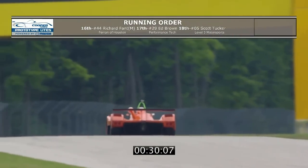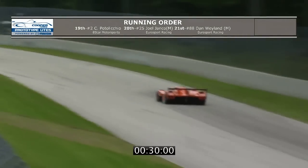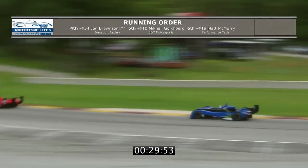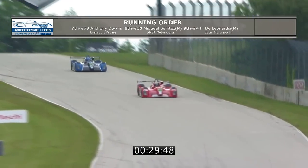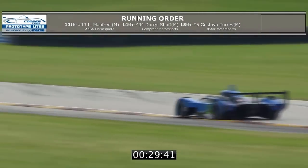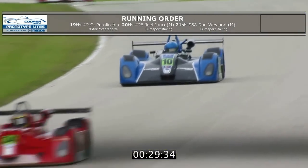As we see Gustavo Torres heading under the Sargento Bridge, it looks like he's getting that car back up to speed. Maybe he's getting his nerves settled back down a little bit, getting himself composed, as we see the number 34 car of John Brownson, leader in the L1 Masters class. John Brownson is doing a heck of a job here as we're coming down through turn 2, heading into turn 3. He's leading the 5th place car overall of number 10, Mikhail Goldberg. Mikhail Goldberg finished 2nd in the championship last year. That just goes to show you how competitive this series is.